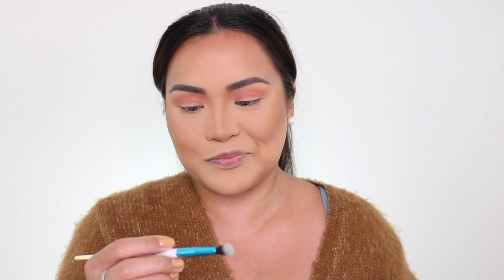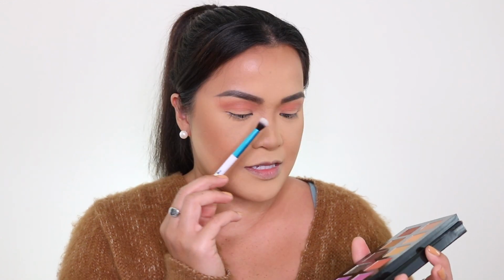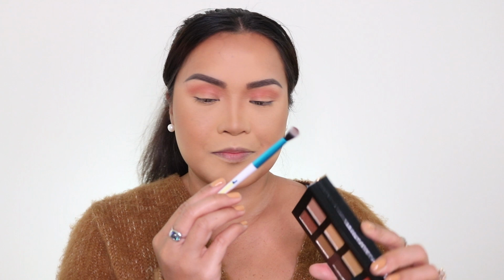Next, I'm going to use a smaller blending brush. This one is Tetris. I don't know which one it is. I think I got this from an Ipsy. It's quite good. So next, I'm going to use Rich Rich, and I'm going to put this right here, the corner of my eye.